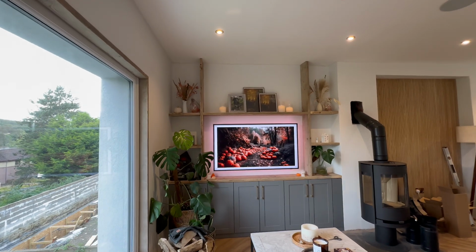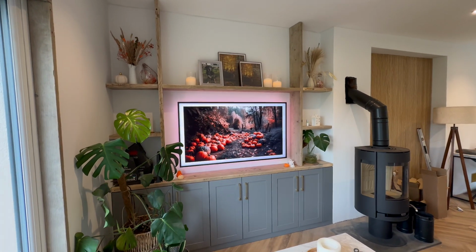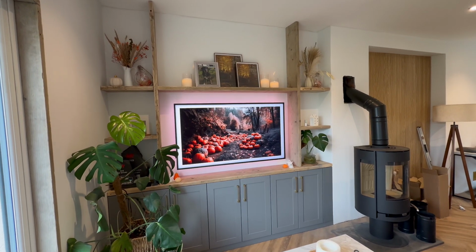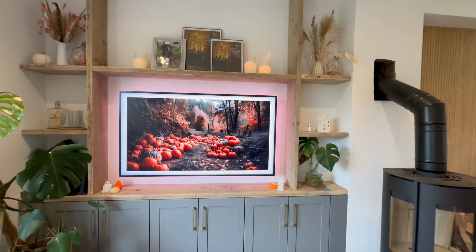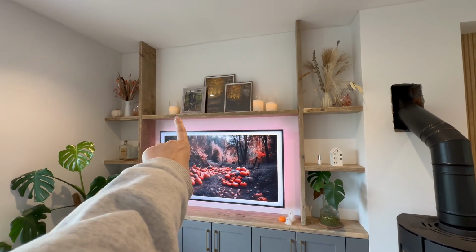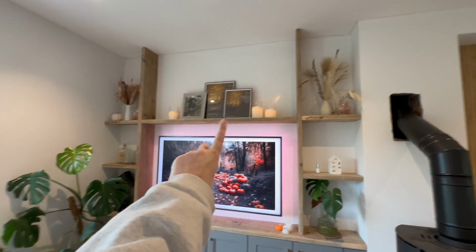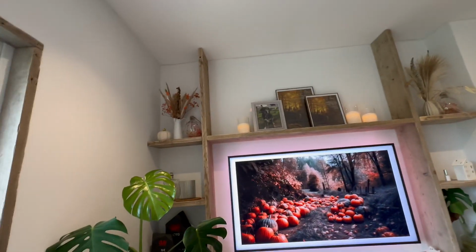And this is the finished result of the media wall. It's just a few months later that I finally put this video together. So we've got the autumnal scene here. We've got some battery candles and some photo frames which are yet to house any photos. But yeah, this is the update.